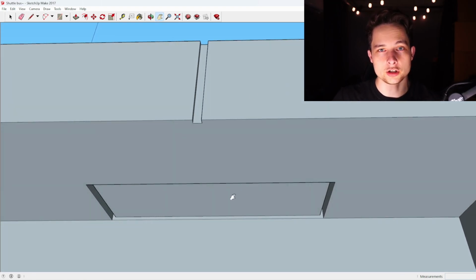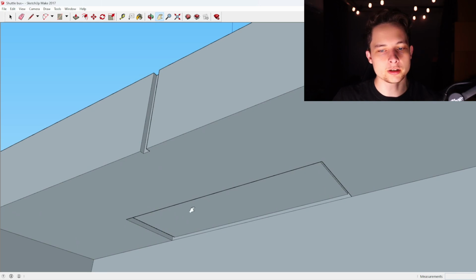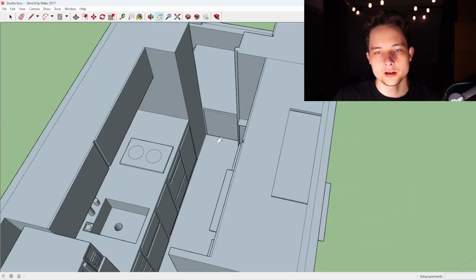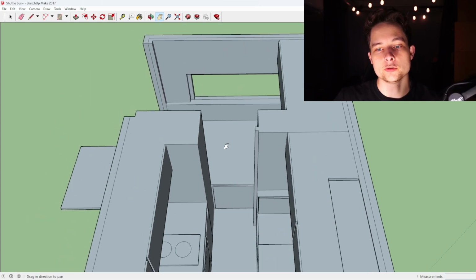It's super energy efficient, and it'll be built into the cabinet, so hopefully I can put like a screen or something on it so it'll blend in and you won't really see it, and that'll hide the mini split. So that concludes this back section, and we'll move on to the master bedroom.